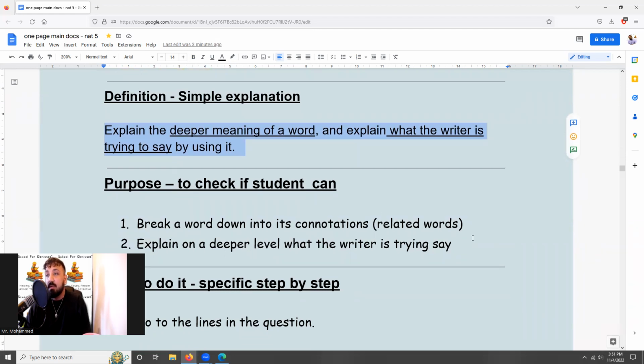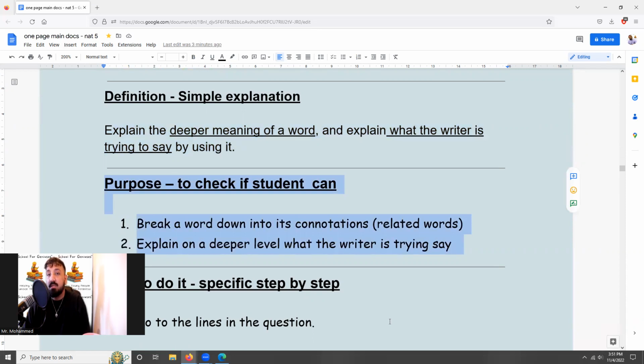Now the purpose of the question, this is what it's checking, and again, write this down also. What it's checking is, can the student break down a word into its connotations, meaning related words? Connotations is just another way of saying words that are related to the quoted word. So for example, fire has connotations, related words, of danger, of heat, of light, knowledge, etc. Things that are related to the word, other words that pop up into your mind when you think about that word, or also what that word means. So for example, danger has related words of risk or death or whatever.